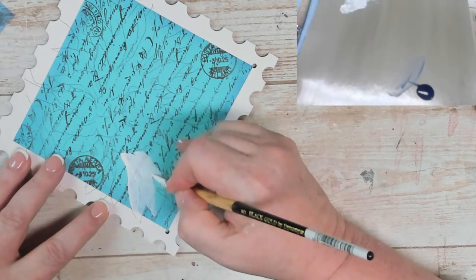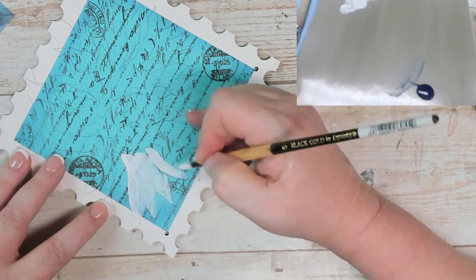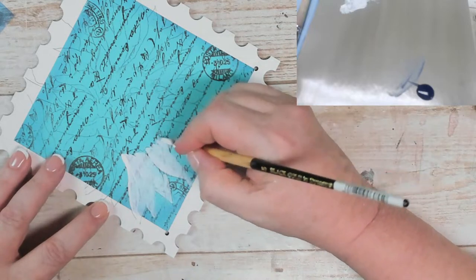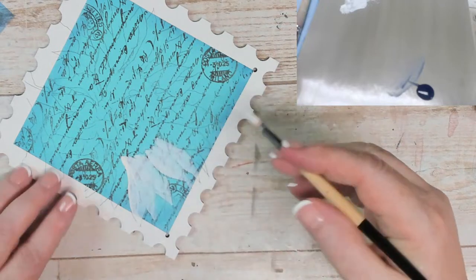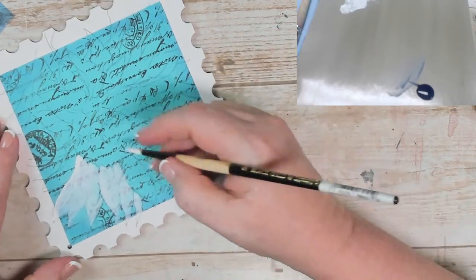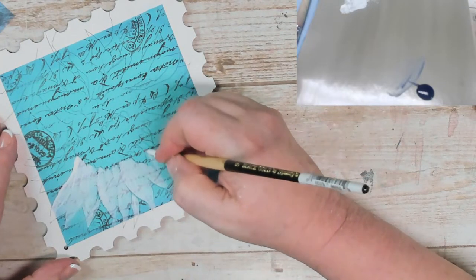And if you can, leave a little space between the petals so that you can see where they are. And I love, love, love having the flower overlap the border. I just think it works very, very well. It adds to that perception of depth. I like the composition of this piece.